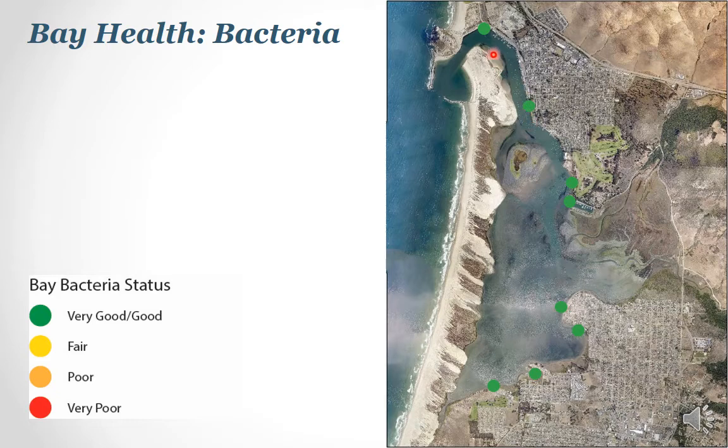So this map shows the 8 sites along the Morro Bay shore where we monitor each month since 2005. And the color of each dot indicates the bacteria status. So the green color means that each of these sites have a score of either very good or good, meaning they have a grade of either an A or a B.